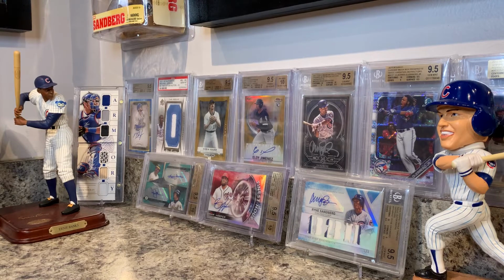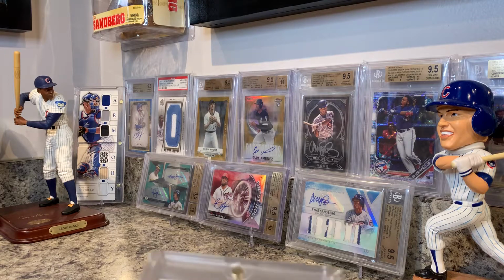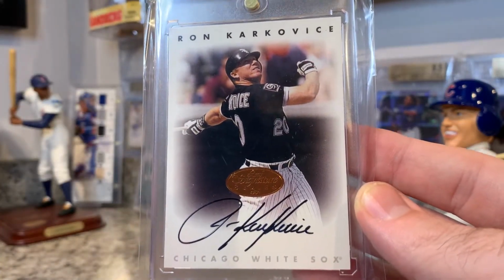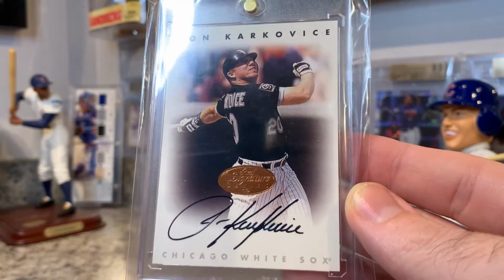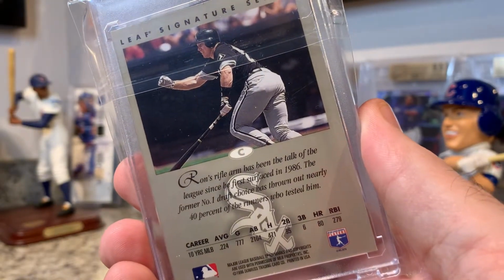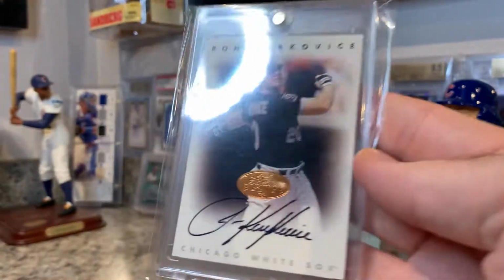Next one was a really good deal. I got this from the dollar bin. I could not believe he had this in there for $1. My first and probably only autograph of Ron Karkovice for the White Sox. Man, that brings a lot of old memories. He was a very underrated catcher for the White Sox. I believe he played mostly right after Carlton Fisk retired. But that was a great pickup.